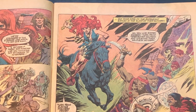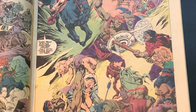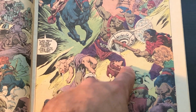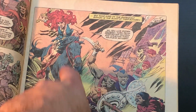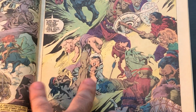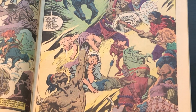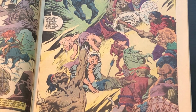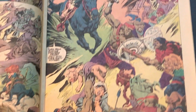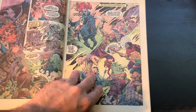And then here we have this really cool splash page. It's kind of a montage of these barbarians hacking people up and burning houses. She's coming charging in to the rescue, and this guy's got a baby. There's dead people. There's women getting attacked. This is a hell of a panel, hell of a page. Yeah, this guy's gonna kill that baby.